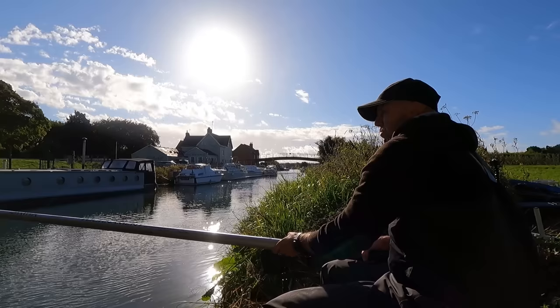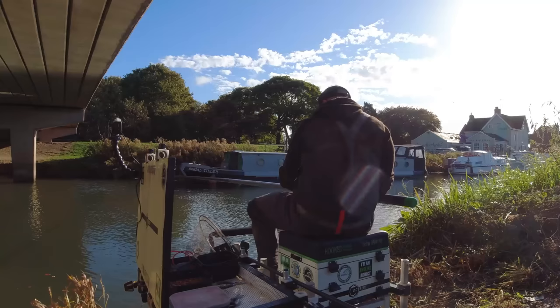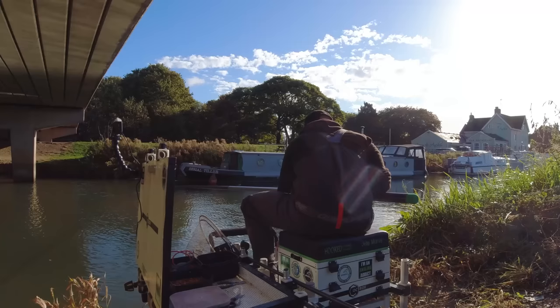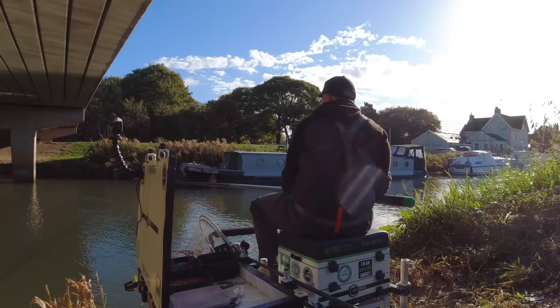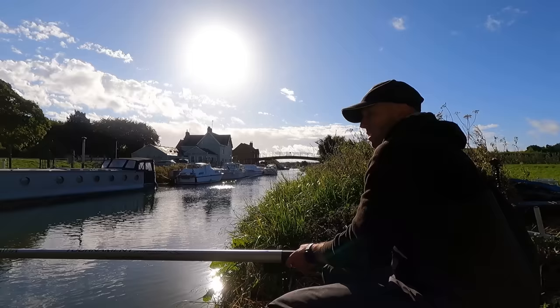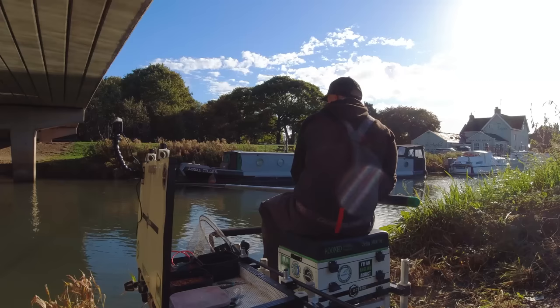I'll just pick the 3 gram rig up for now. I'm just going to drop it in position, get an idea of where I want to put these balls in, and then fish over them. So I'm just getting an idea of how hard it's towing right now. It's fairly towing off. When I started plumbing this up earlier, it was quite easily fished on the 1.5 gram rig. So it's really starting to pull up to my left at the moment.